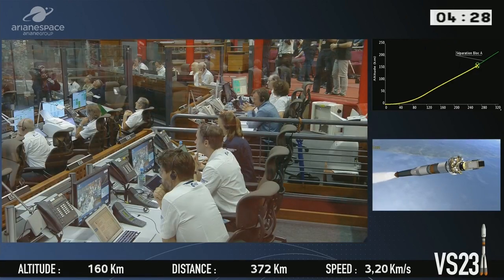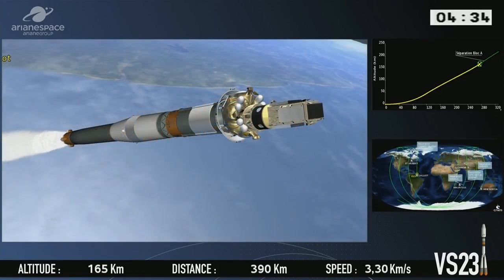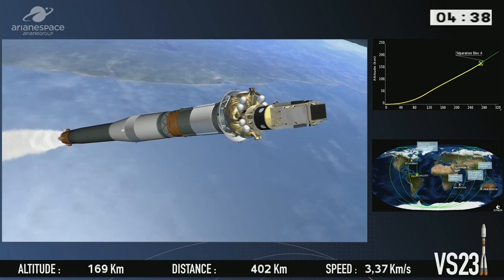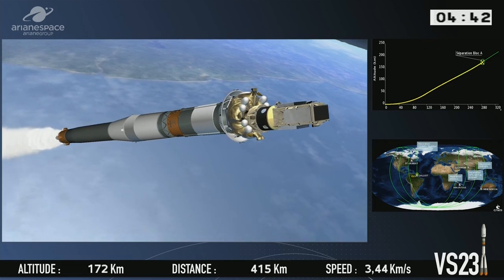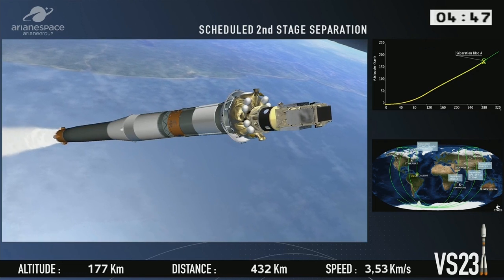The CNES site here, chosen in 1964 because of many advantages, not least among them a large opening on the water. We have 50 kilometers of coastline, which makes possible flying both north and east, north for sun-synchronous orbits like tonight, east for geostationary orbits.